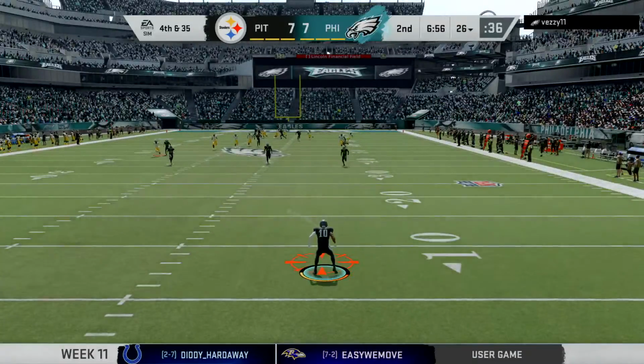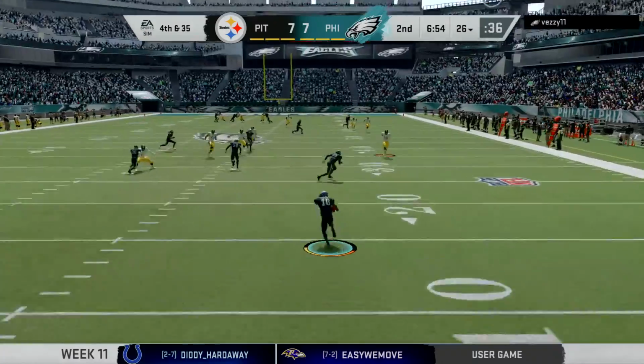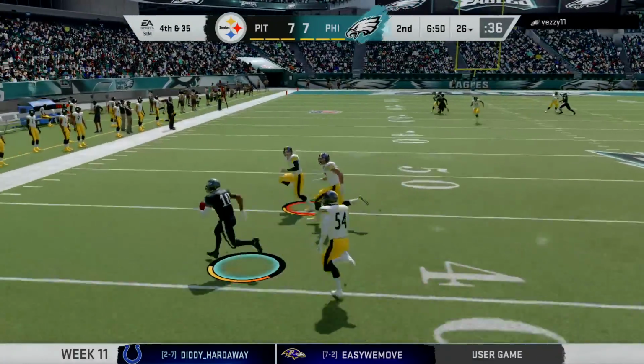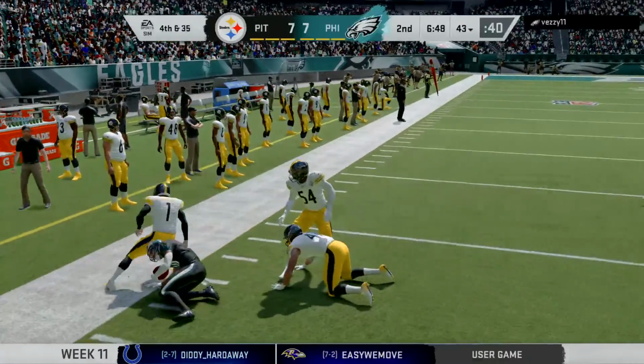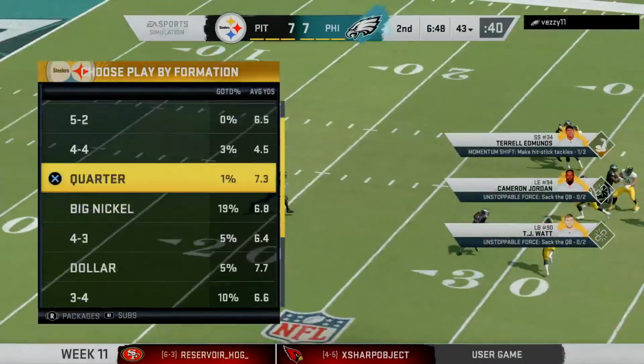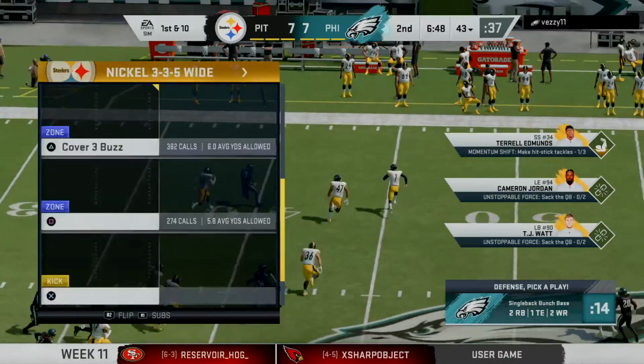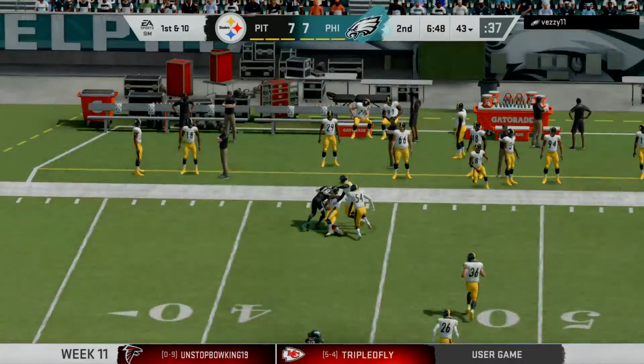He steps into this one, and this is a rocket. On the return, Jackson. A great return there, bobbing and weaving his way for 31 yards. And out will come the offense as they take over.